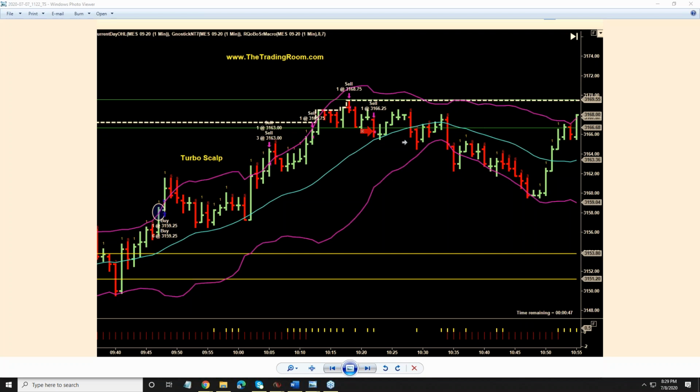So great counter trend trade on the S&P. And here's something else I want to bring to your guys' attention. And Joe, why don't you talk about this for a minute? Take a look at what the sentiment was when I got into this trade. The sentiment was red, and that's a risk off sentiment. And I was actually going against that. Remember, risk off, you want to be looking for a short opportunity.